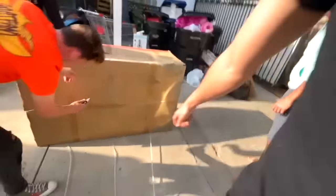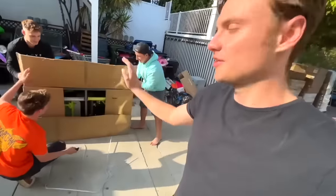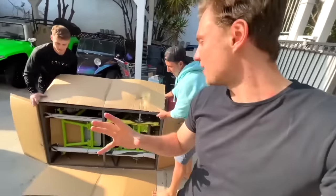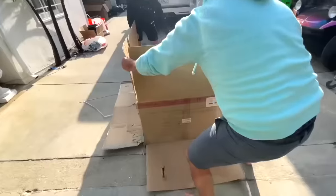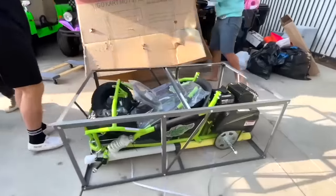terrible. If you guys are new here on this channel of Carter's Life, we did a video like this where we did another unboxing of a different go-kart. That one was pretty awesome, but this one is twice the price, twice the engine power, and it honestly almost looks about twice as big. It's a 98cc, four-stroke engine, and we're getting the first look at it right now.